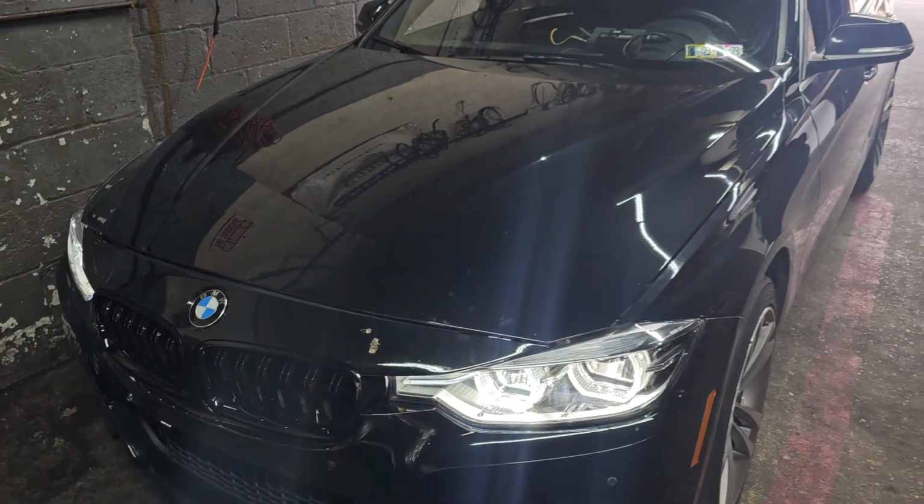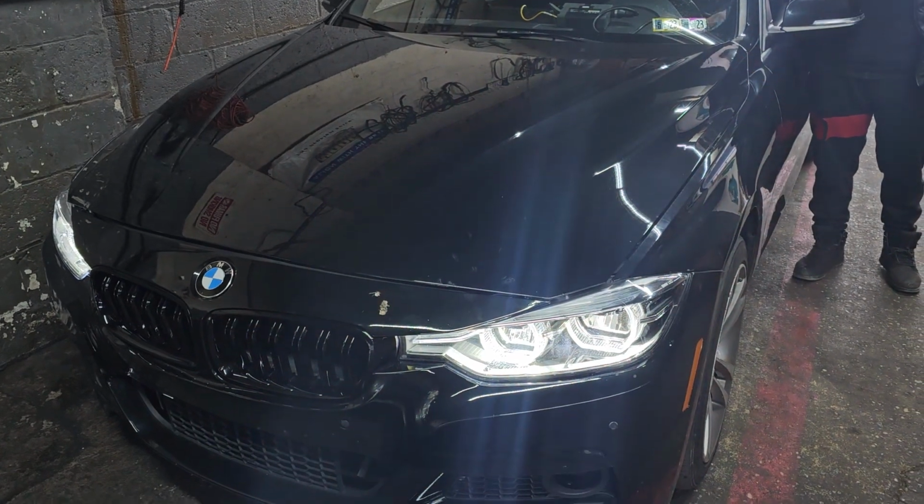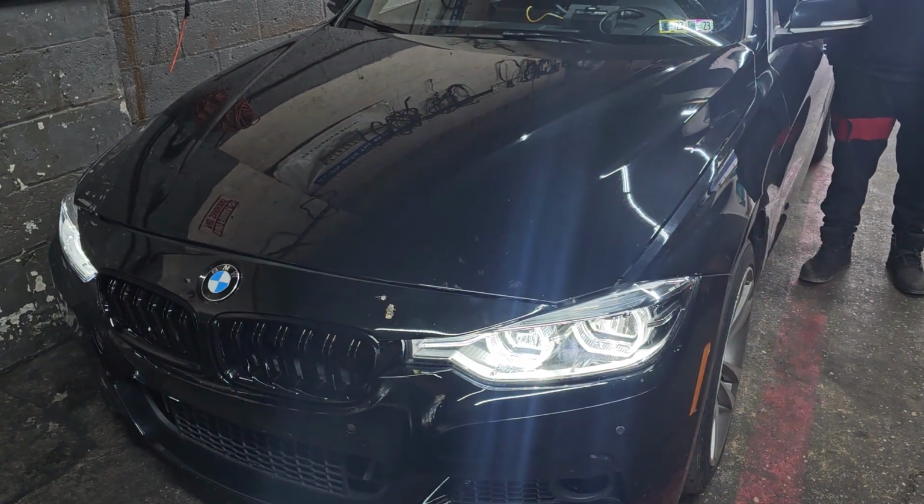Today we have a 2017 BMW 3 Series, right? The turn signal worked like 3 times and then it stopped. Can you do it for us? Okay, you see here, put the turn signal left. You see, when you put the left, it starts working. It just leaves it one time.